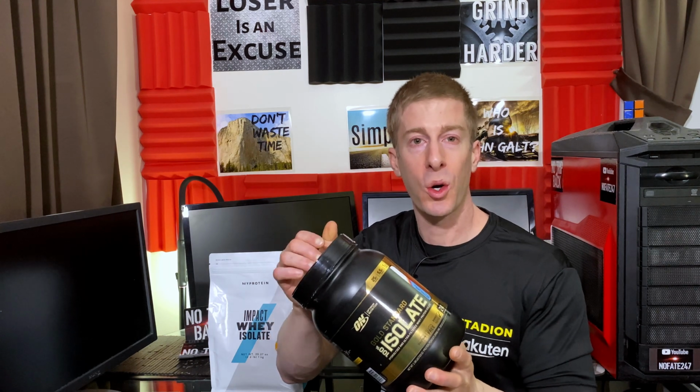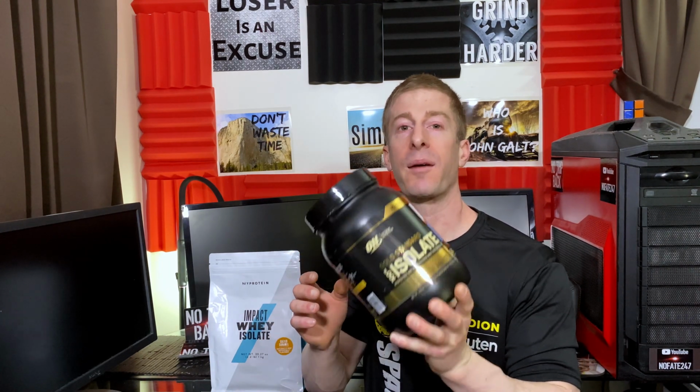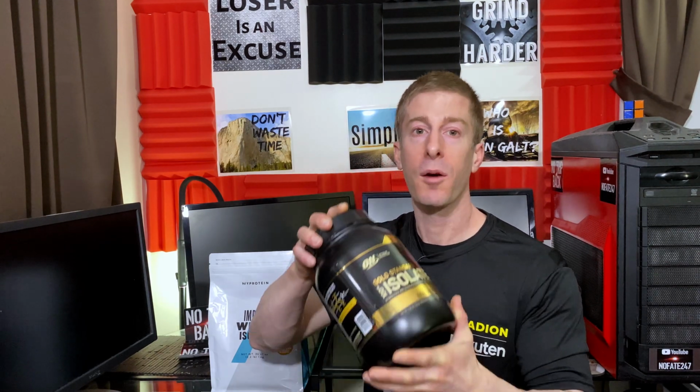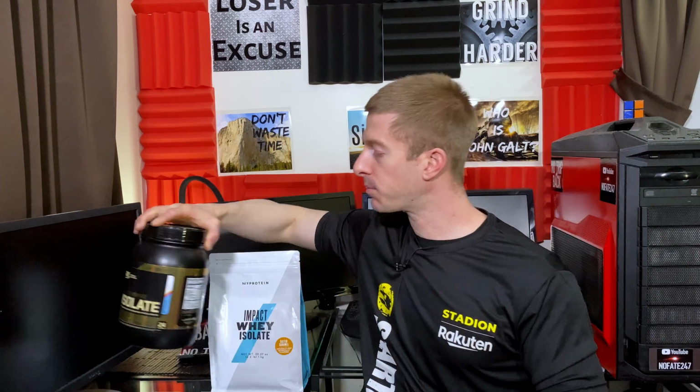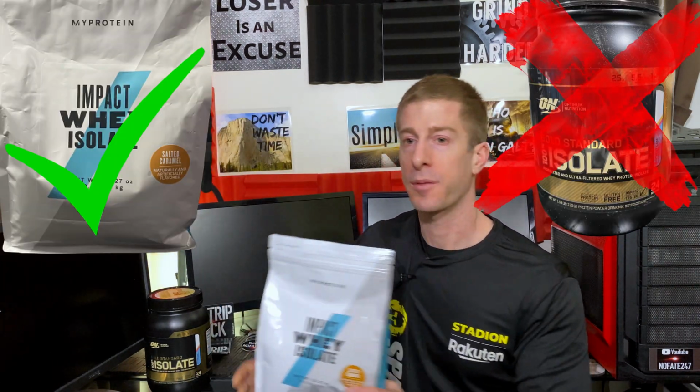Optimum Nutrition's Gold Standard Isolate is 30 grams per serving and 25 grams of protein. That comes in at 83.3% protein per scoop size by weight. In the blue corner, we have 25 grams per scoop and 21 grams of protein per serving, edging out this category at 84%. These margins are very, very tight, but hey, we do have to pick winners.